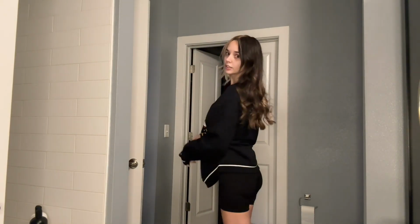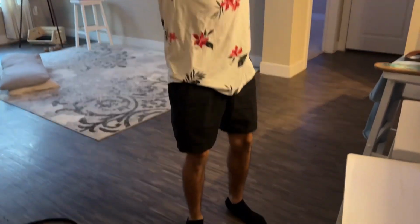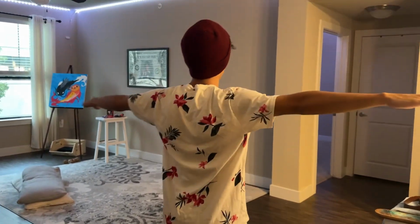Fit for today. Fit check. What do we think? Is it matching enough? We decided to take a walk. It's such nice weather.